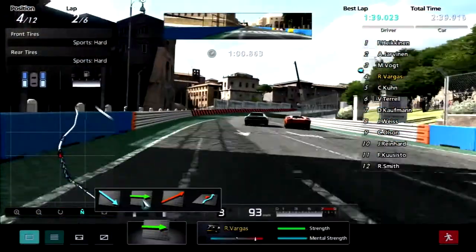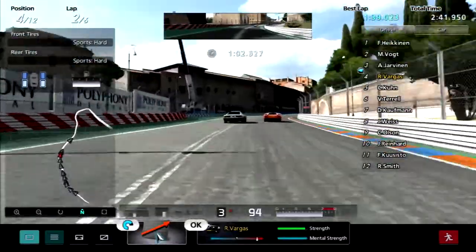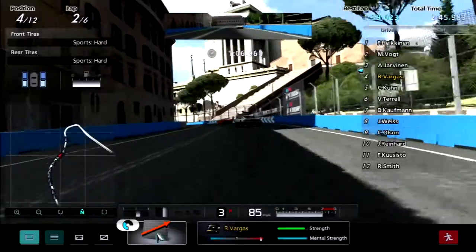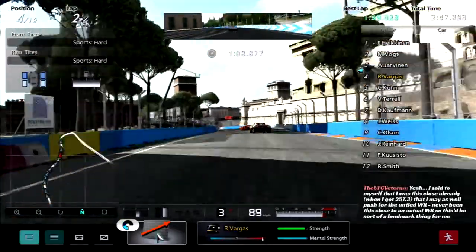Man, if the AI is like this around Rome, I'm not looking forward to the Lamborghini Gallardo one make. Seriously, that's gonna be hell.